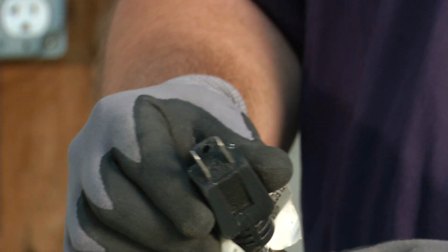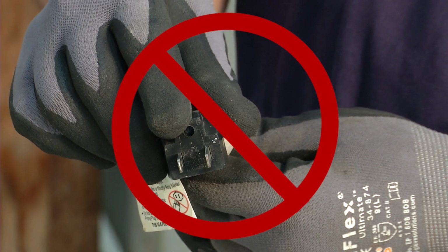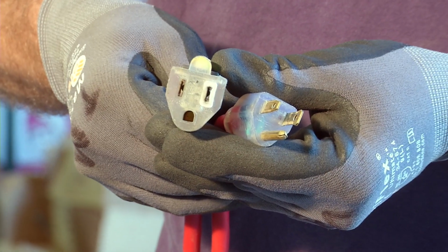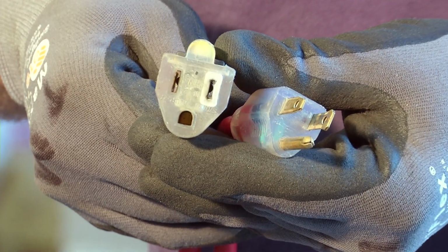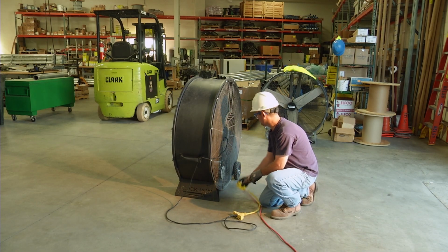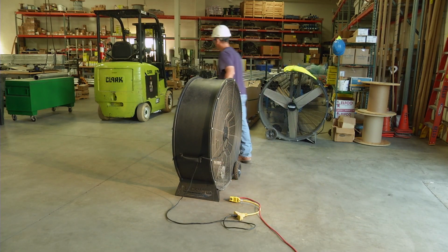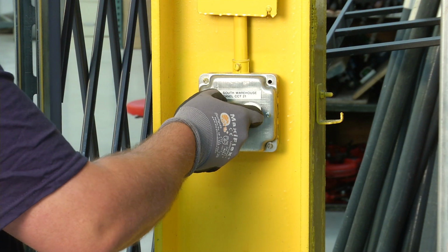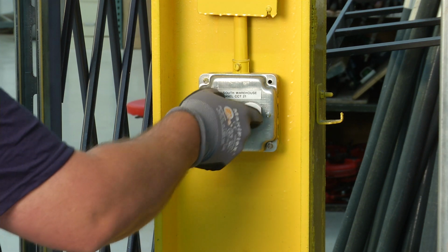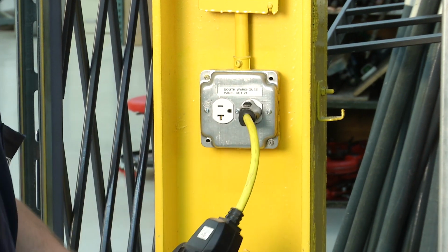Extension cords must be free of damage and be rated for hard or extra hard outdoor construction use. All extension cords must be grounded 3-wire type. All 110-volt electric tools and equipment must be used with a ground fault circuit interrupter, also called a GFCI. Test your GFCI before plugging in. A GFCI can save your life. Make sure you stay protected.